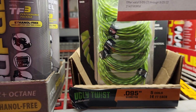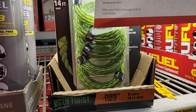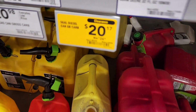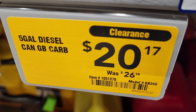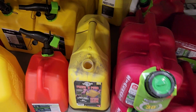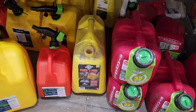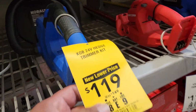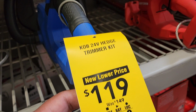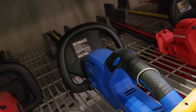You got this twist line already pre-cut on clearance or a sale. Then they got this 5-gallon diesel can, $20 down from $26. I don't know if it's this one, but this one looks horrible. This one looks like it's dirty pretty much. So I don't know which one it is that's on sale. Maybe the one on the back or something. So you got the Cobalt 24 volt trimmer. So it's $119 down from $149. So pretty nice deal on this one.